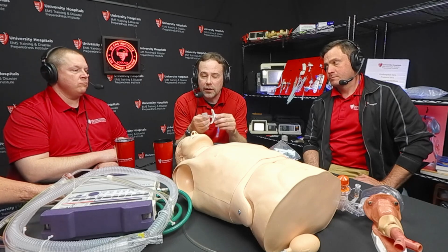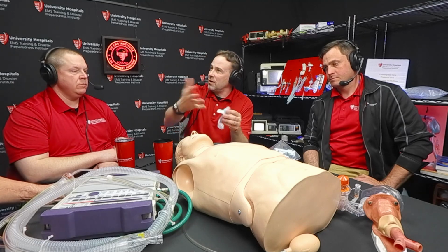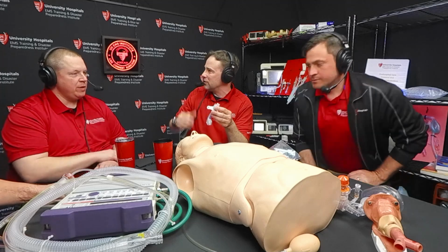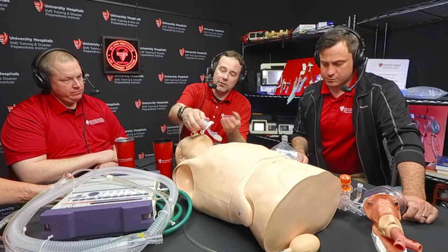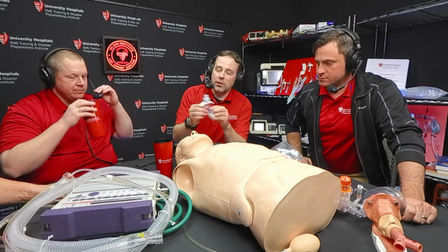And just like an endotracheal tube, there has to be a cuff on the end, because if you squeeze a BVM with the cuff down on an endotracheal tube, what happens? The air just leaks out, right? You're just going to have a big leak if you don't have this cuff brought up within the patient.